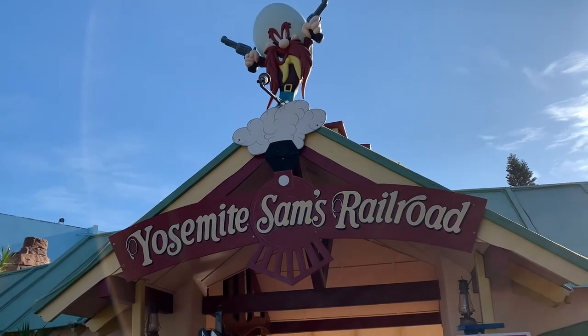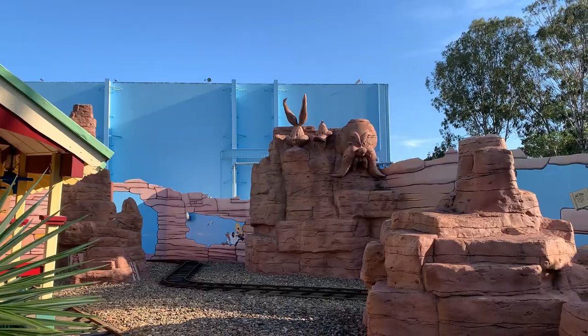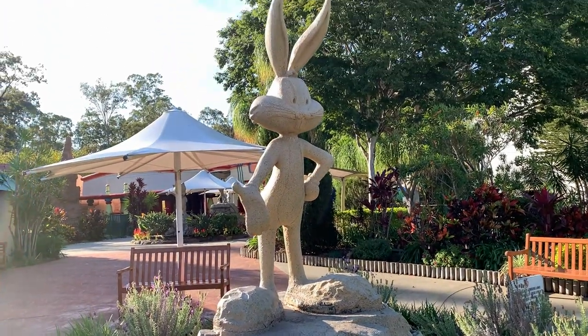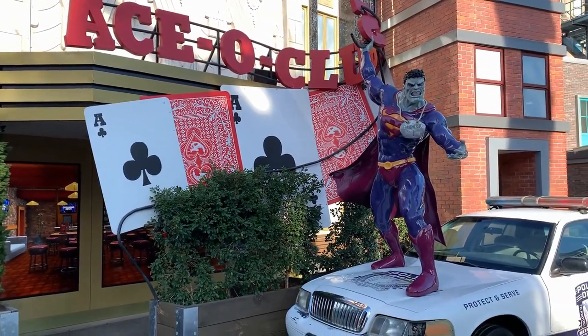Yosemite Sam's Railroad will be back up and running on the 17th of November, just in time for the school holiday rush. My top tip for coming to Movie World is go onto the Movie World website and check the height requirements for each ride to avoid any disappointment from your kids.